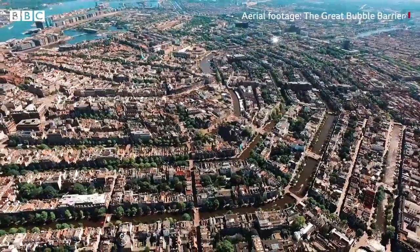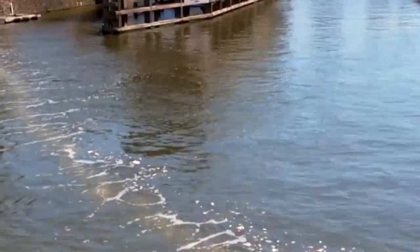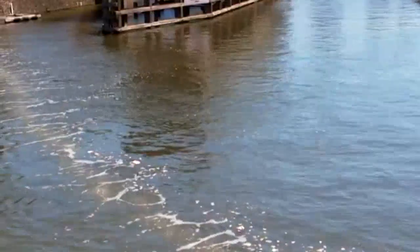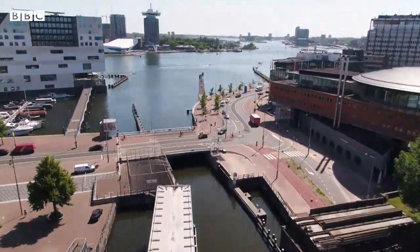pieces. Amsterdam has over 90 miles of canals. A lot of plastic litter from around the city gets into them. The bubble barrier is at the end of one of the canals, so it tries to catch plastic just before it flows into the river and out to sea.